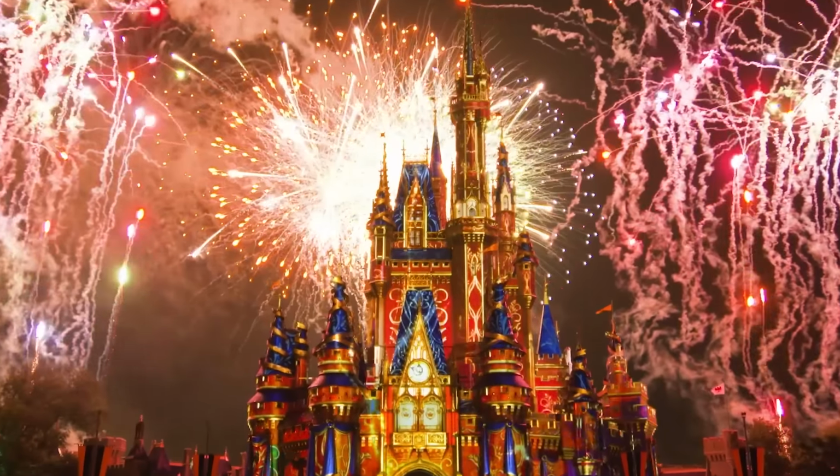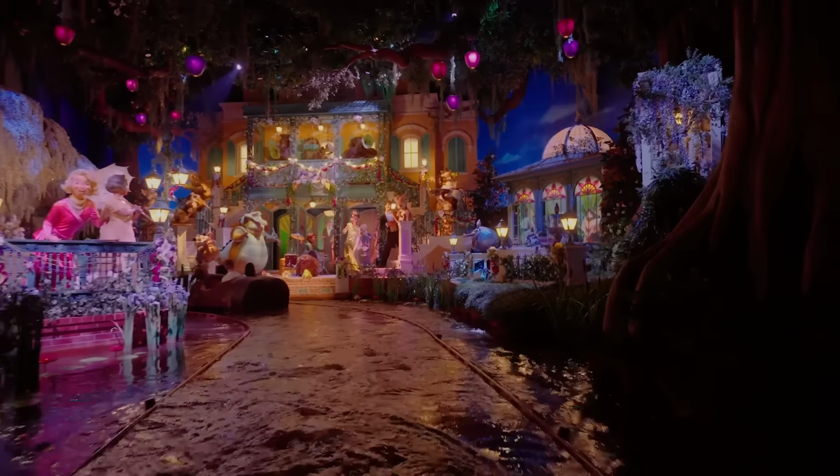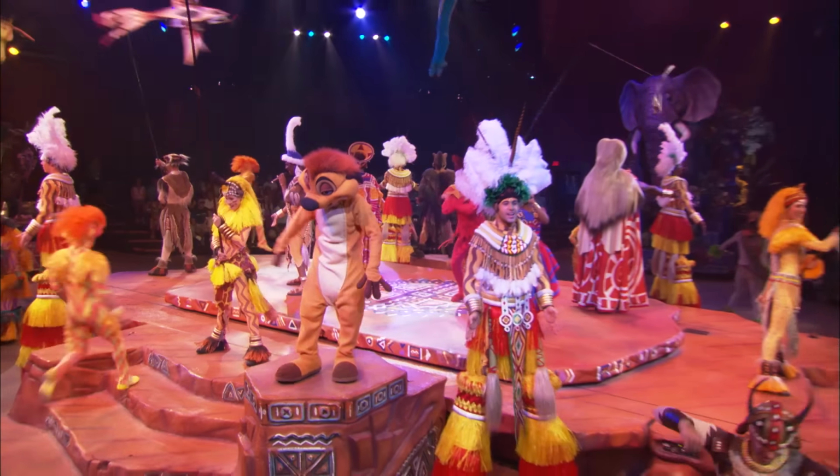Disney's new Lightning Lane Multipass has officially gone live, so we're diving in headfirst and using the new system inside the Disney World parks so you can see how it works before you need to use it too.